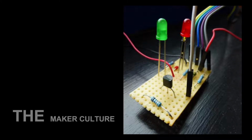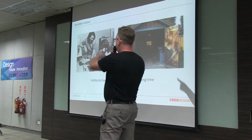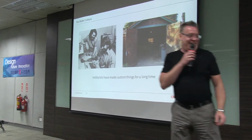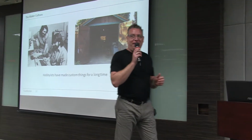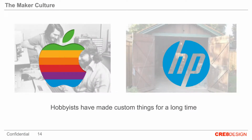We all know about people making things in their garage that have changed the world, right? If you do not know who these two guys are, and you do not know whose garage that is, maybe you're at the wrong event. You should not be here. For those who still don't get it, I mean, I feel like eating an apple in this garage while I'm using an HP computer, right? Still no? For those who still don't get it, Apple, HP.